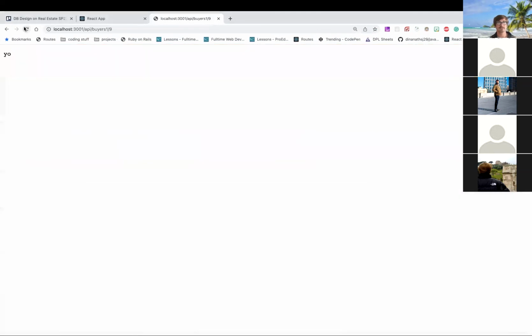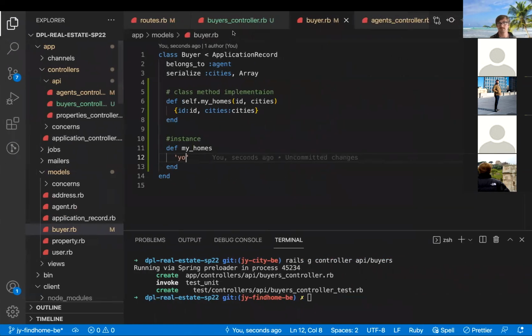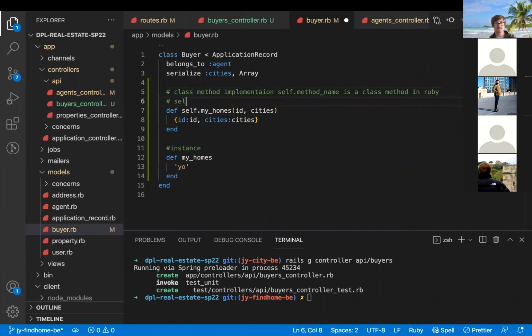Now, if I refresh, there's my yo. So class methods, this is what the self dot method name is, a class method in Ruby. Self here refers to the class.